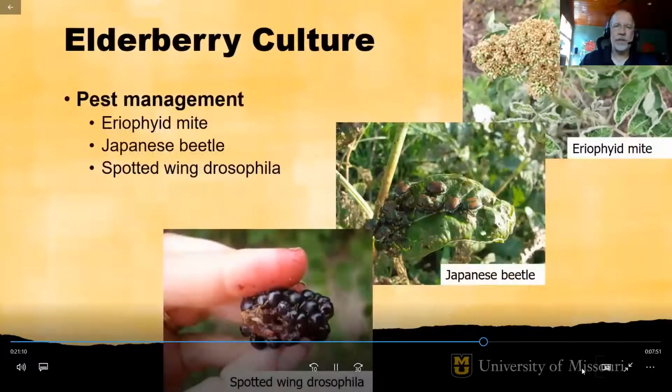Elderberries have several pests of consideration. First of all, the eriophyid mite, as shown in the upper picture. This tiny mite can cause damage to the foliage and to the blossoms. The Japanese beetle, shown in the middle picture, feeds on the foliage and developing shoots of elderberry. And spotted-wing Drosophila is a problem in the berries as they begin to ripen.